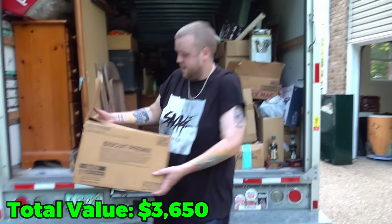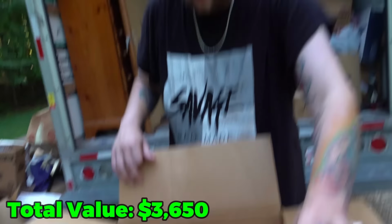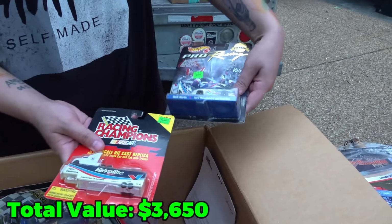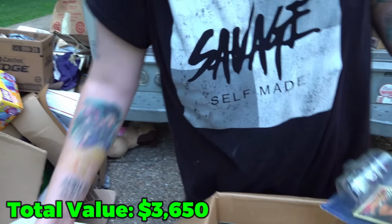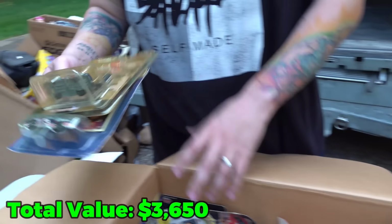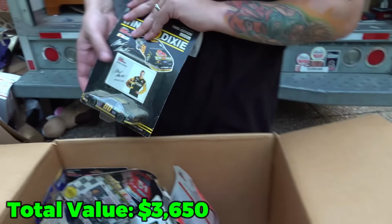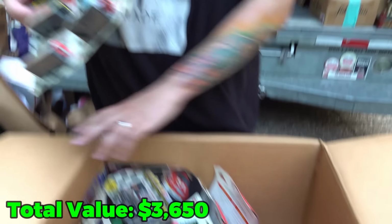Another box right here. I think I see more race car stuff in here. Sweet. No, this is a lot more cars racing. I mean, we sold a lot of these last time. They do sell good. We put them in lots because there's so many of them. Look, there's Dale Earnhardt again. If we wanted to maximize profit, you would do these one at a time. But I'm looking to give people deals and get the stuff moved. So we sell them in lots of probably 2, 3, something like that.